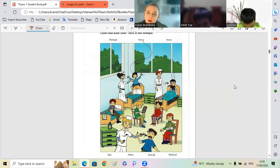Okay. Can you see the nurse holding the medicine? Yes, the blonde one, standing on the left. Her name's Helen. She was very friendly. I think the boy didn't want his medicine. No, he didn't. But she was kind, so he took it in the end.